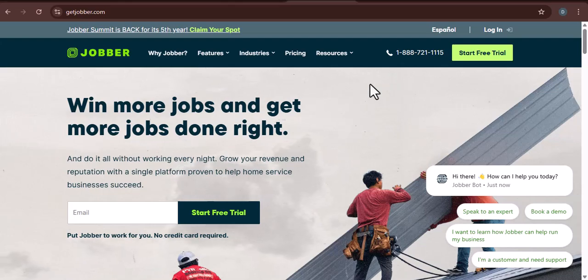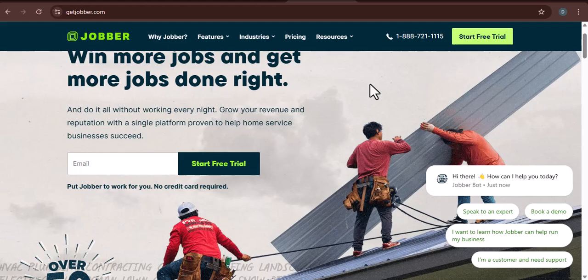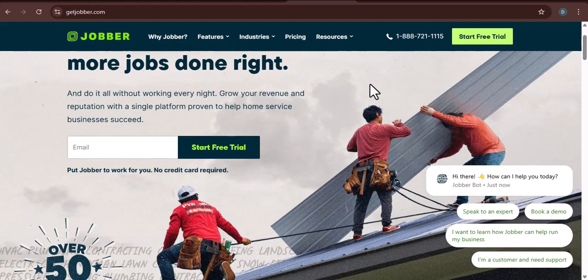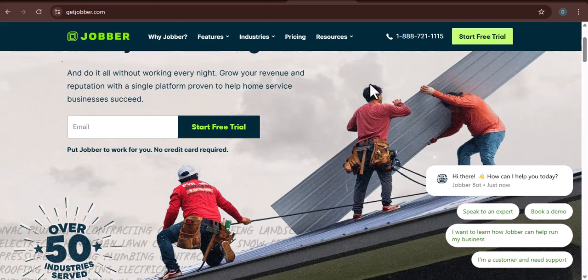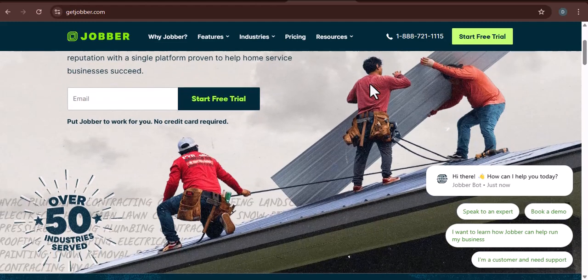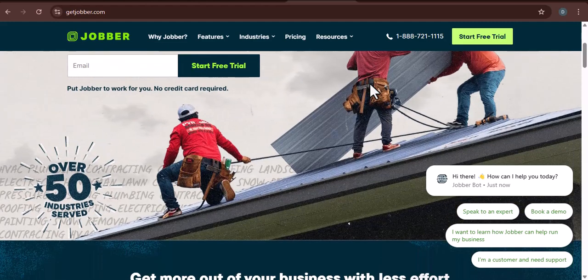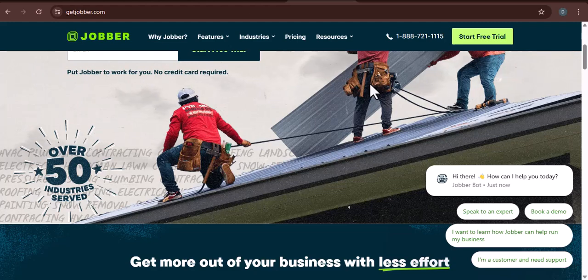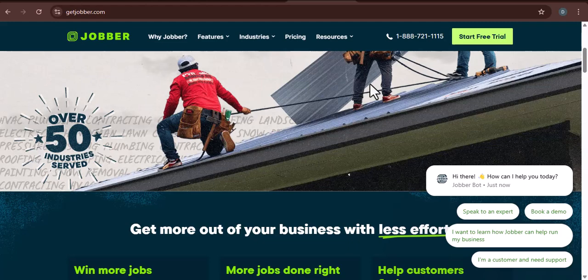Are you tired of your field service business feeling like a logistical nightmare? Do your technicians spend more time stuck in traffic or driving between jobs than actually doing the job? If you're nodding your head, then you're in the right place. Today, we're diving deep into a game changer for any mobile service business: route optimization within Jobber. And trust me, by the end of this, you'll wonder how you ever managed without it.